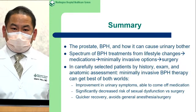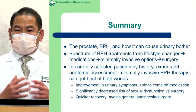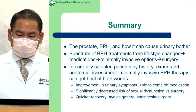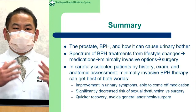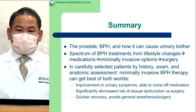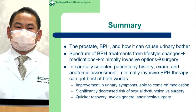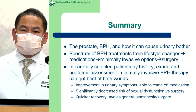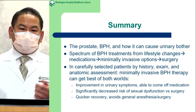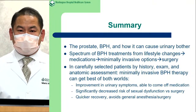So in summary, hopefully what you have learned tonight is the prostate anatomy, where it sits in the urinary system, how its enlargement can cause problems, and the ways that we can help deal with that. So anywhere from lifestyle changes to medications to minimally invasive treatments, and finally surgery. There is a large spectrum of what we can do to help our patients who have an enlarged prostate. In carefully selected patients, when we're looking at their whole history and overall well-being, as well as how the prostate looks on workup, some of these minimally invasive treatments can be a good option.